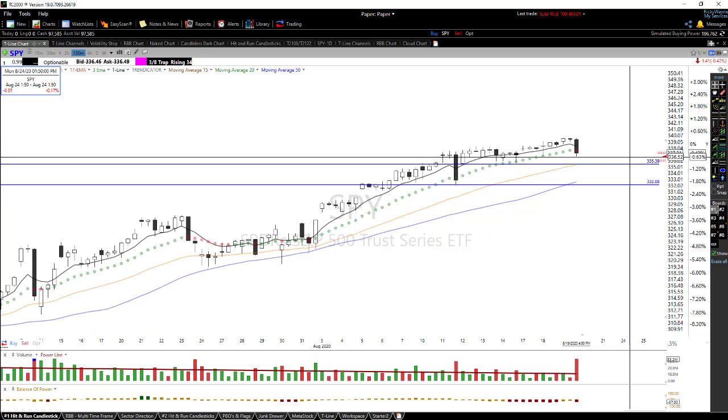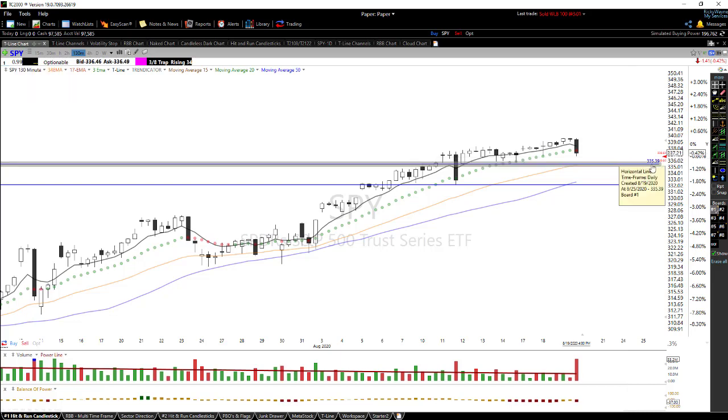Now, it looks like we're opening up near, and this is pretty early, there's still almost 2 hours before the market opens, but it looks like we might be opening up somewhere around 336.60. Keep in mind that could change. I have a line drawn here at 335.40, just underneath this candle, right in here. And you can also see it tags the top of these candles in here. And it's about the 34 EMA as well. That's the orange line here.